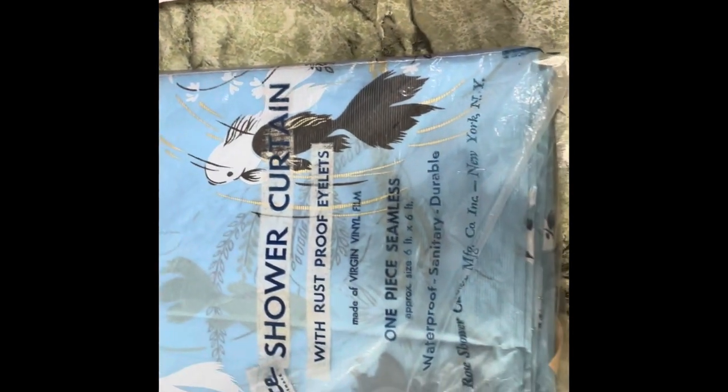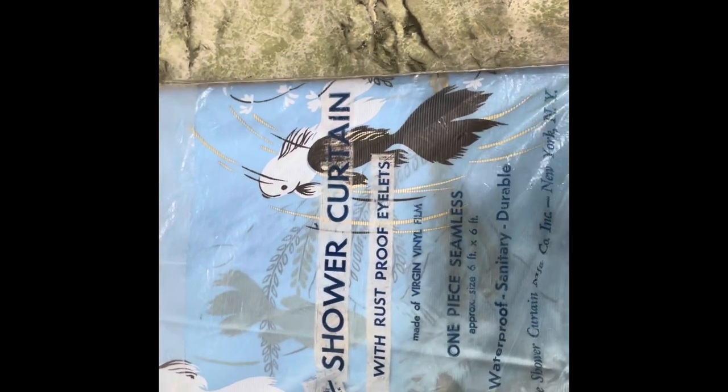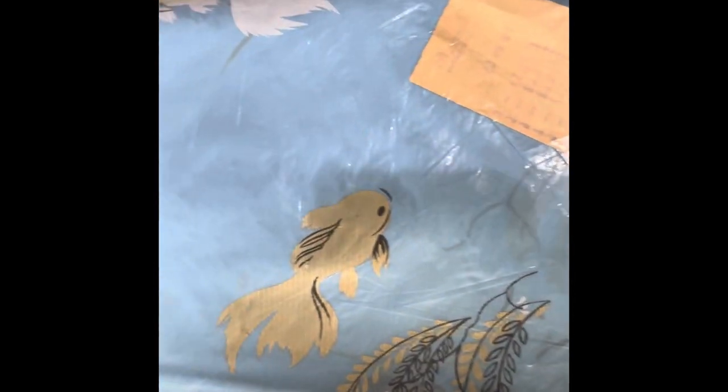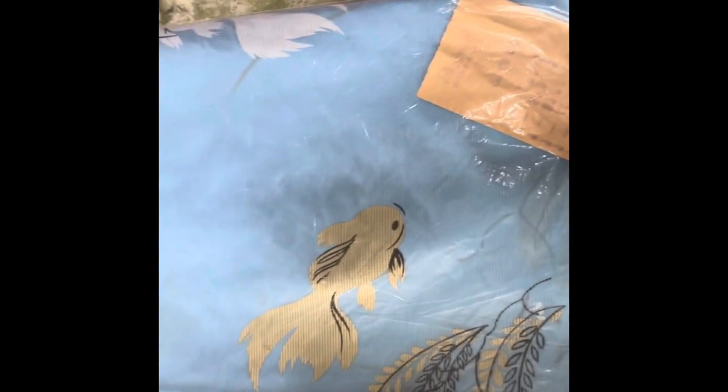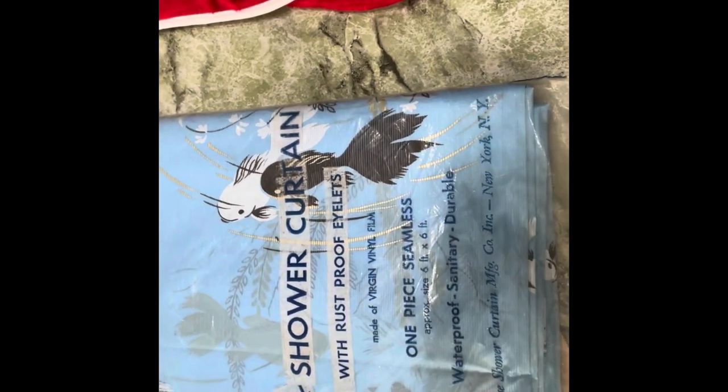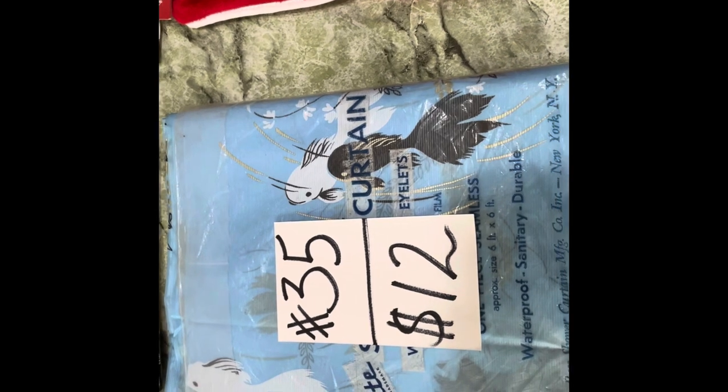And here we have this awesome new old stock plastic shower curtain, or vinyl, I'm sorry, with these like koi fish. Look, there's still a receipt in the bag. Holy moly. This is your standard shower curtain. It's 6 feet by 6 feet. And it is $12, number 35.